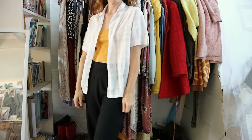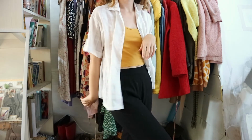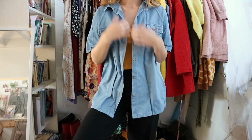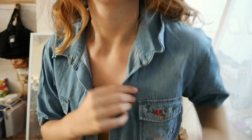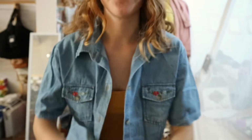Only top actually that I have bought in this video is this little yellow top. Oh, I love this one. This, for me, I feel like I'm gardening. I don't know why, I just get gardening vibes. And I think it's a nice kind of worker top, you know, the denim. Oh, I love the little details, little flower embroidery.